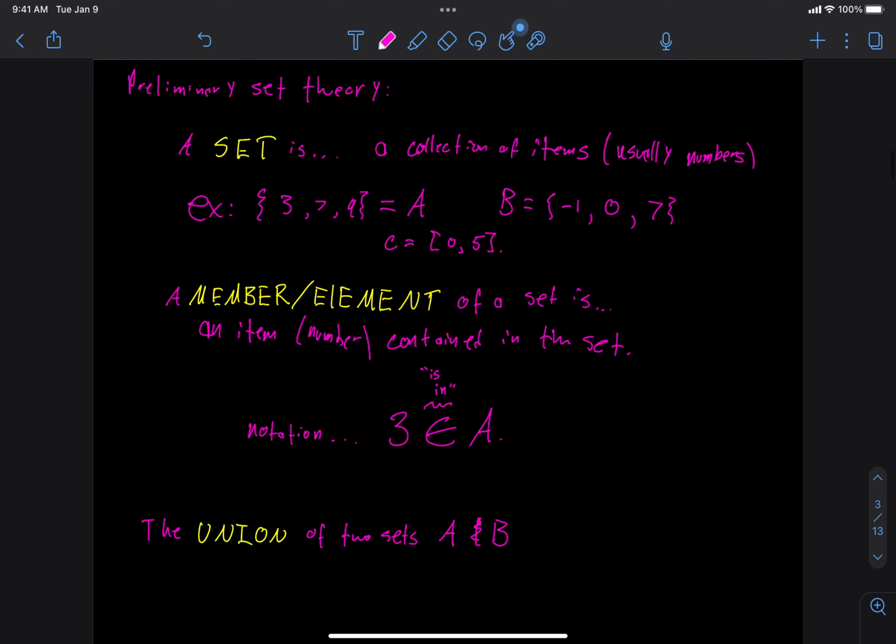Okay. Any questions so far on the set theory? Talking about collections of numbers. No questions so far? Okay.